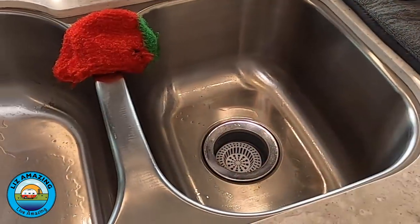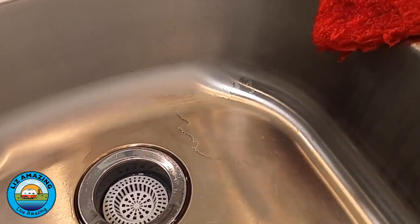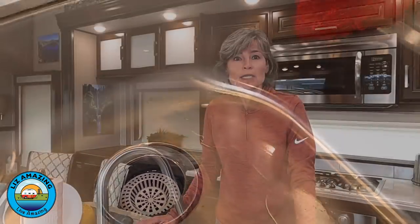The other thing to look for in a sink is depth. When Paul and I looked at Class A's that were like 10 years old, they had ridiculously shallow sinks that just were not usable for washing big pots. If you do a lot of cooking, pots, pans, crock pots, Instapots, that sort of thing, you do need a deep sink. And it makes it nicer because it keeps the splashing inside.